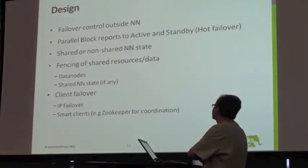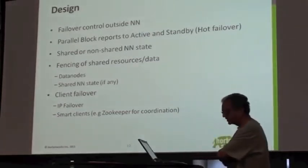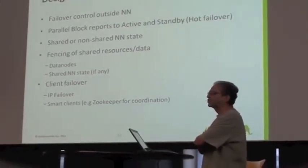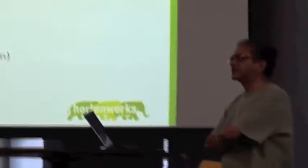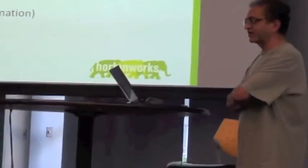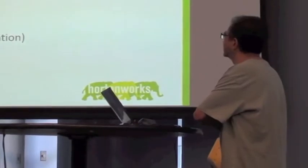And anytime you have shared data, shared resources, you need to make sure that during failover, there is fencing. In case of split brain, what you don't want is two masters to think that they are in charge. Even if it occurs very rarely, you can basically corrupt data, and in fact you will have a downtime that is bigger than not having failover. Okay, so fencing is a pretty important thing.